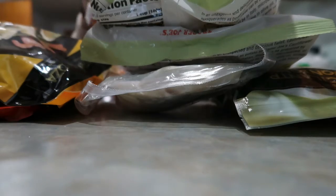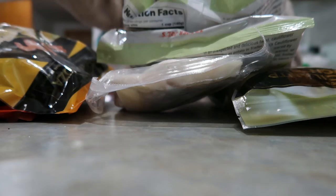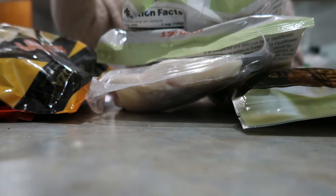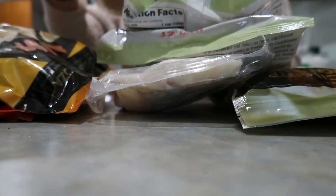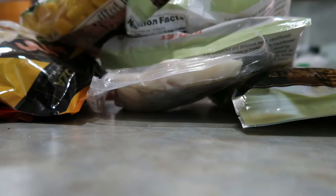And some frozen mangoes. I forgot to check, these are from Mexico. I haven't tried the Mexican ones, but usually only the Vietnamese ones taste good.